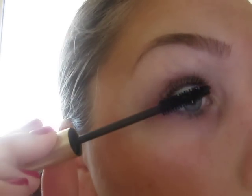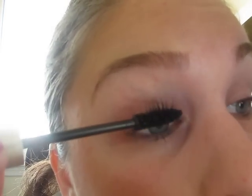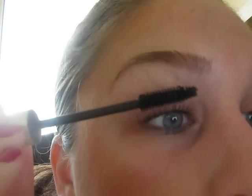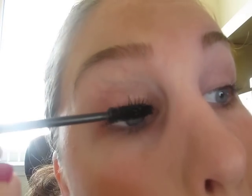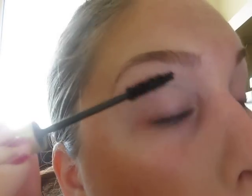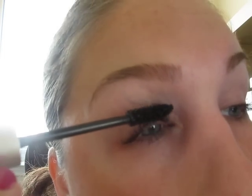And my lashes, and also some people reviewed mascaras, and they're like, oh, it didn't give me length. Well, I don't really look for length, particularly in mascaras, because my lashes are pretty long naturally, so it doesn't really make a hill of beans difference to me. If something gives me 3 more millimeters of length, I probably wouldn't notice it anyways. Here we go, that's one coat of that.